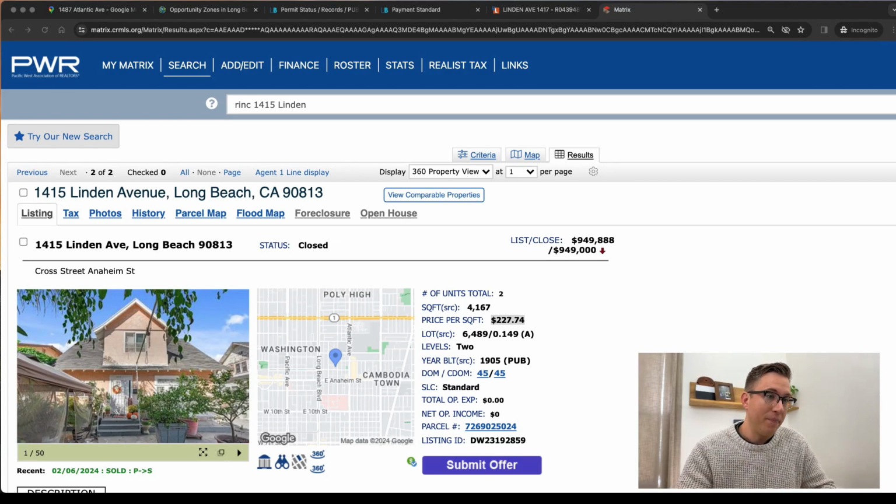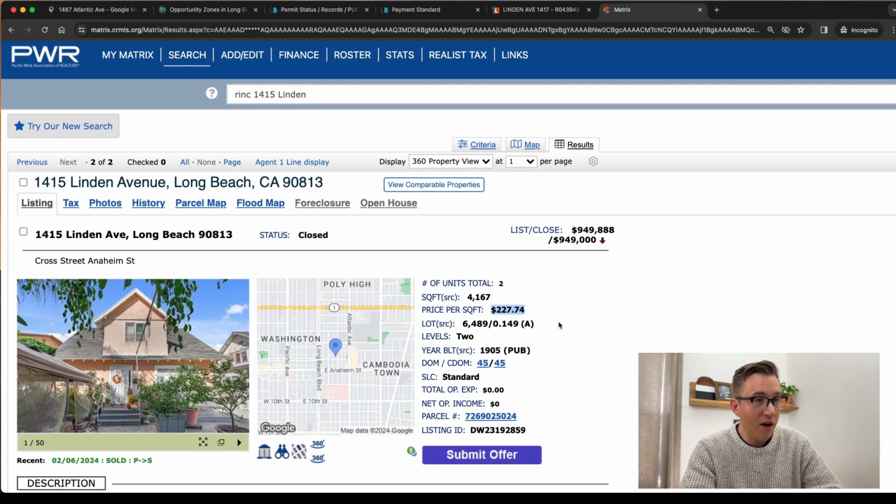So the first thing that jumps out to me when I'm looking at this listing is the size. This one is 4167 square feet, which is massive for a duplex. Most 4-unit properties aren't even 4,000 square feet. So this is a ton of square footage for 2 units. The other thing that jumps out is the price per foot. At $227 a foot, that's almost less than you could rebuild this property for. So you're buying this for less than the rebuild cost, which is great.